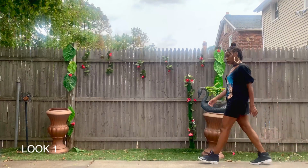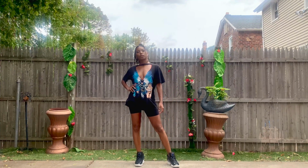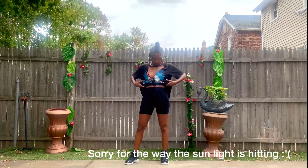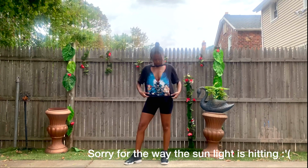First up, we have a graphic tee with a biker short. With my top, I cut the front with a very low V cut to expose the color of the bra underneath. If you have a regular bra or bikini top, you might be able to see the pop of color underneath the bra more than I have here.